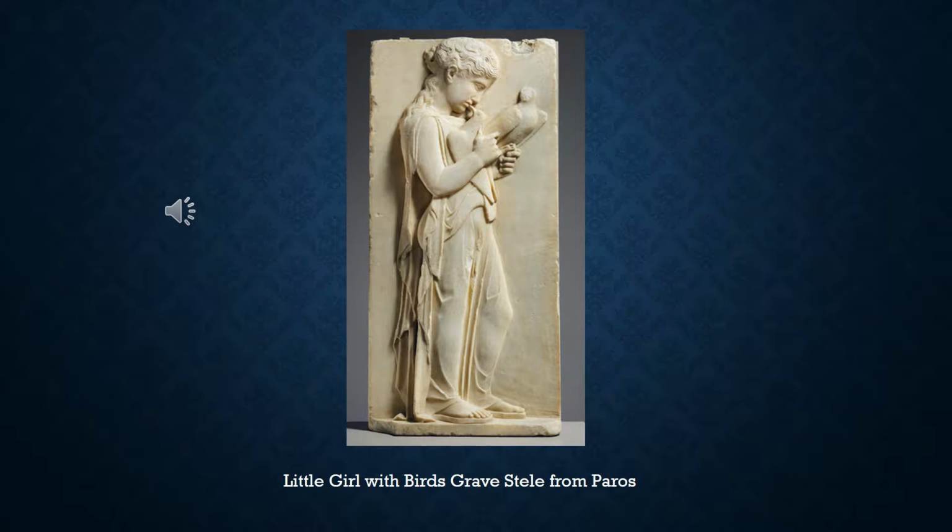Little Girl with Birds, Grave Stele from Paros. This was during the Classical period, dated to 450 to 440 BC. Its culture was originally Greek. Its medium is Parian marble.